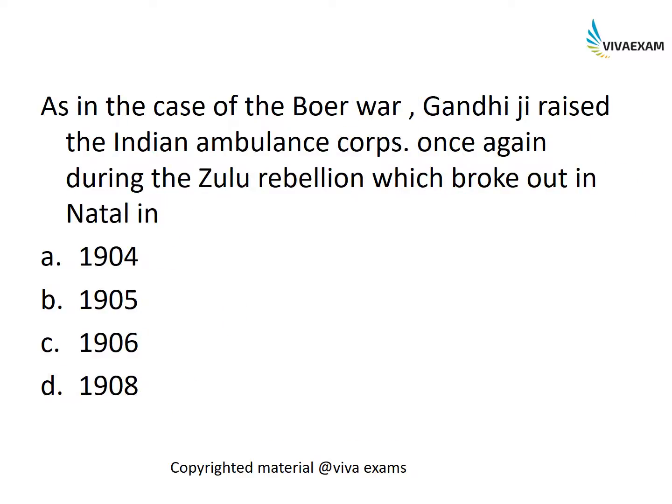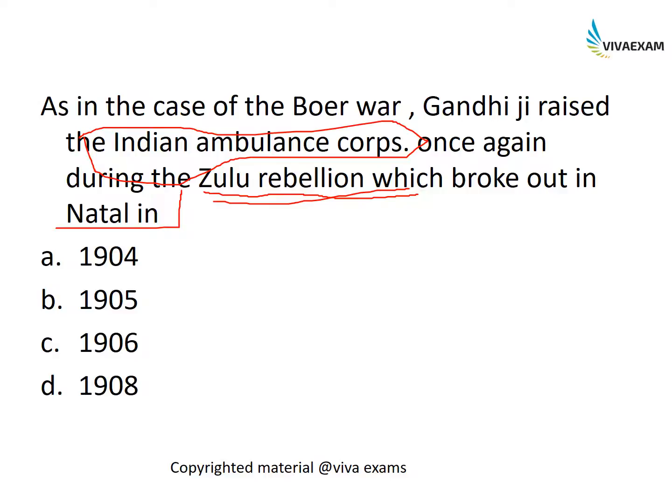As in the case of Boer War, Gandhiji raised an Indian ambulance corps once again during the Zulu Rebellion, which broke out in Natal. So there was another rebellion which went by the name of Zulu. So these guys rebelled, and so Gandhiji started another ambulance corps just like he did for the Boer War. And the war happened in 1906. So yes, basically they have asked in which year it had broken out. So this was 1906. That is the correct answer.